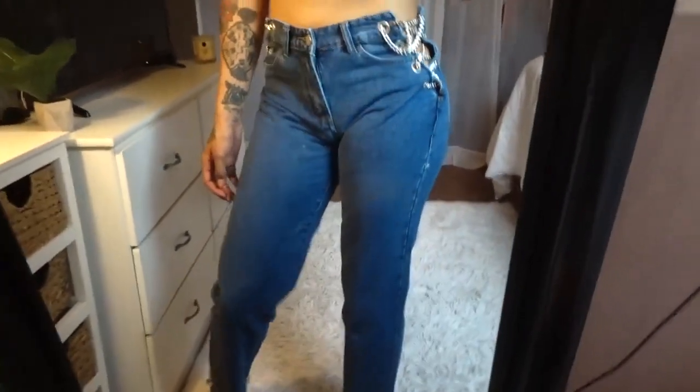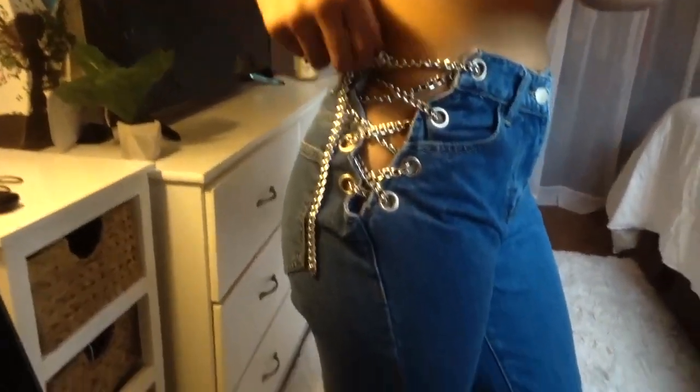Okay, they look kind of big. They're almost like mom jeans. But they are so cute. I like the sides. Do you guys see the sides here?